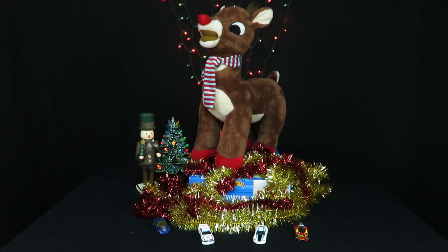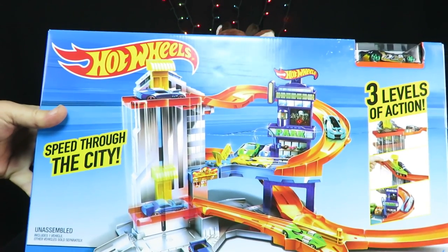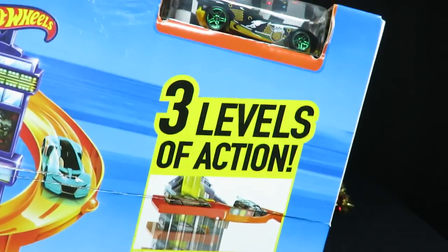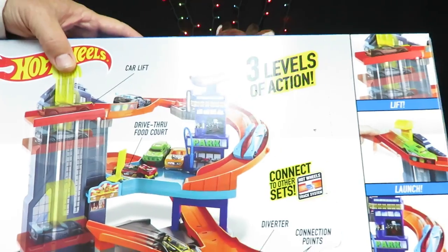I'm liking that. What's that the reindeer standing on top of? I think we got something else here. Look at that. This is a Speedtropolis with 3 levels of action. Speed through the city. Yeah, we're gonna open this up.